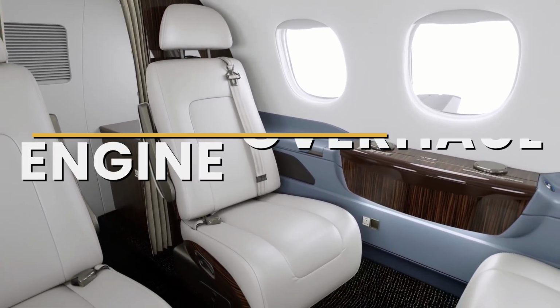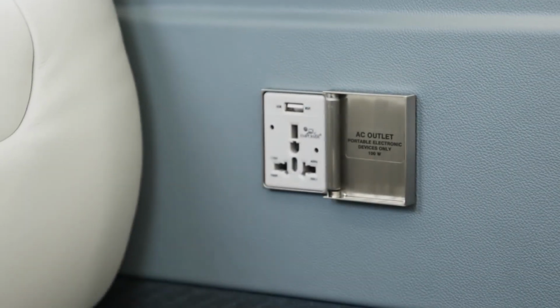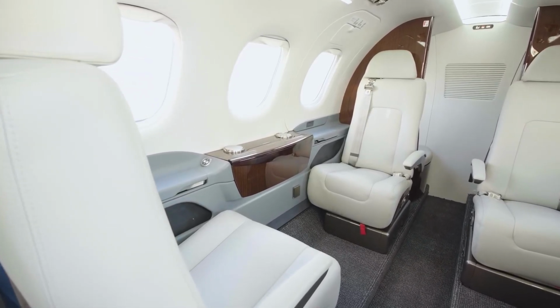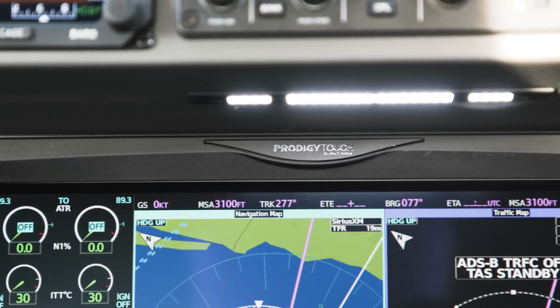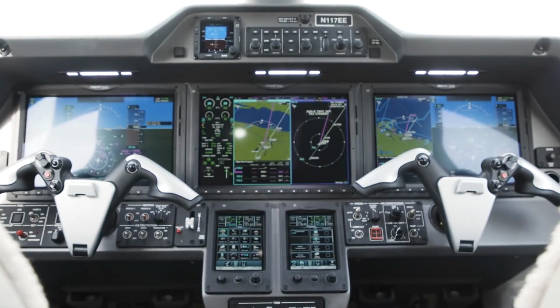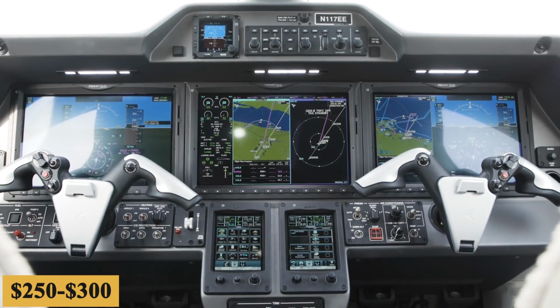The third is engine overhaul. An engine overhaul is a more serious scheduled event that is essentially the maintenance and inspection of the engine. Again, much like maintenance of the airframe, the more an engine is used, the more wear and tear it will experience. Therefore, the more hours flown, the more often an engine overhaul will need to be performed. Engine overhaul is estimated at $250 to $300.